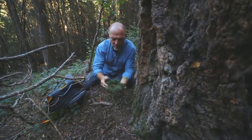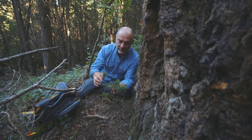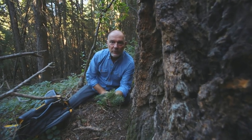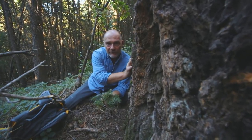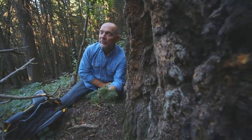So that is one way to harvest from a plant that is, in this case, getting very rare. The unfortunate side of that story is that through fires and through logging, the word is decimation. The inland Douglas fir has been pretty much decimated in Alberta. So there are only a few beautiful ones left.